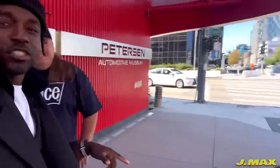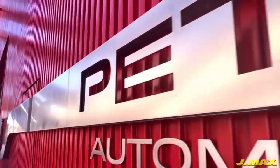Oh, and also, wait, hold up. Suki's also here. She's allowed to be here because she's a service dog, right, Louie? Yeah, so that makes us 3.5 amigos. What he said. Anyway, let's go inside. Damn.